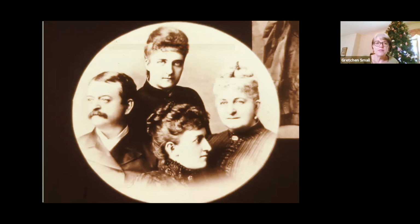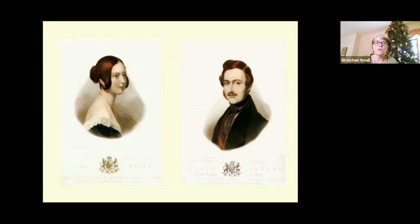How did they decorate the house? We're not really sure, but I will share a couple pictures that we have as we go along. Now, of course, we always say that the Victorian era started, and the Christmas traditions we're familiar with started, with Queen Victoria, who became queen in the late 1840s. And she married Prince Albert. As Lisa said, he was from Saxony, he was German.